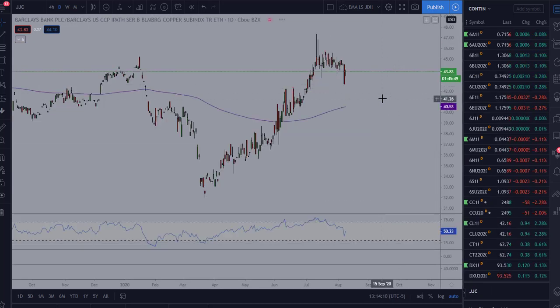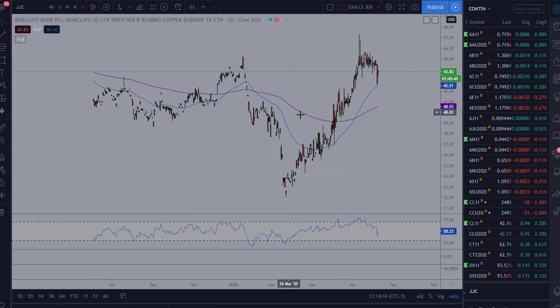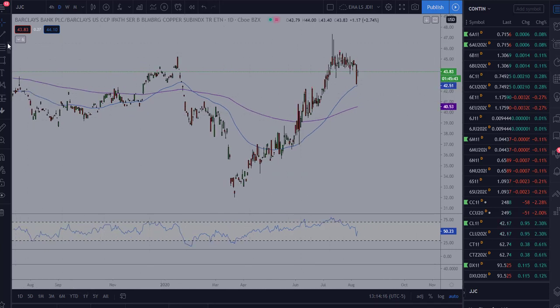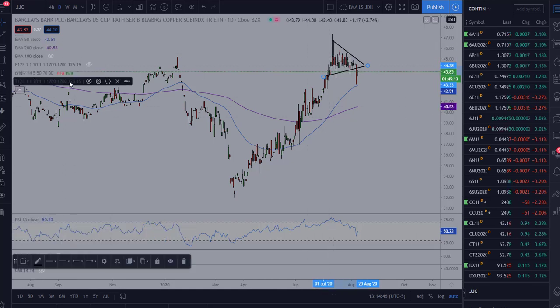Those that are trading equities can look at JJC. This one, again, is not going to be very liquid, but you can see the same play here just as we showed you in the copper futures market. We've got the same pattern here. Notice that we also have a 1, 2, 3 top. I'll put our 1, 2, 3 top indicator on.